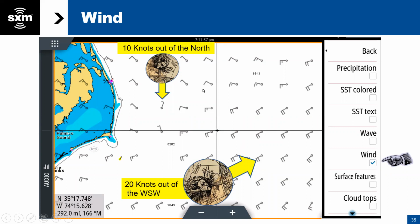So the little tick marks, basically one of these little tick marks represents 10 knots and a shorter one in the middle here represents 5 knots. So this is a 15 knot symbol that I'm circling here. Over here, we've got a symbol that's 10 knots, and that's telling us the wind is coming out of the north by the direction that is pointing.